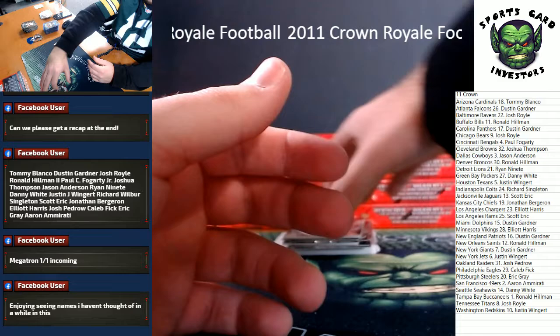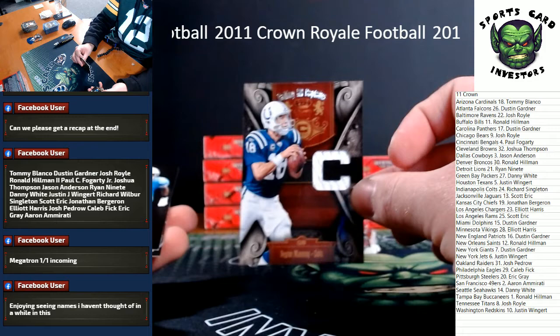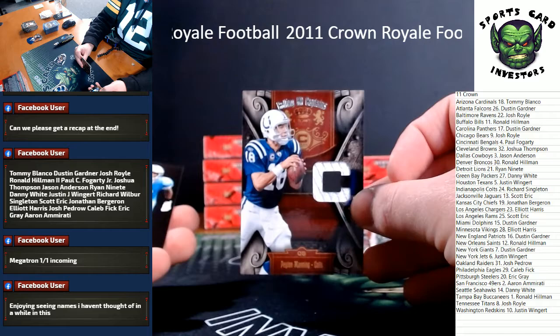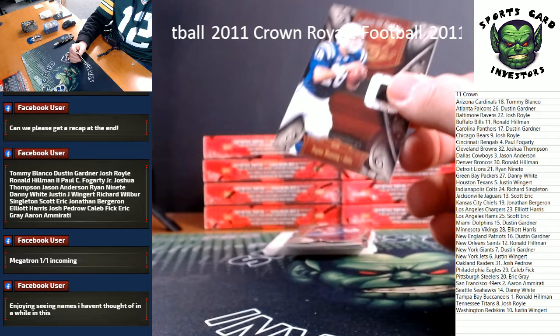We got Jared Allen die cut. We got a cool Peyton Manning relic, calling all captains to 299, going out to the Colts. Indianapolis in this one is Richard Singleton. There you go. Titus Young, rookie. Stephen Paya. Wes Welker. Sheriff. Boy, I would have liked that to have some ink on it.